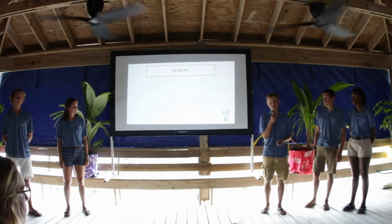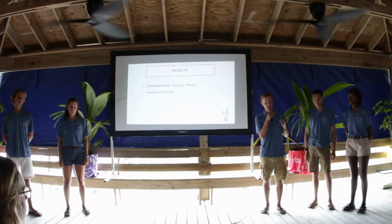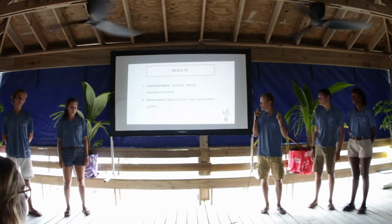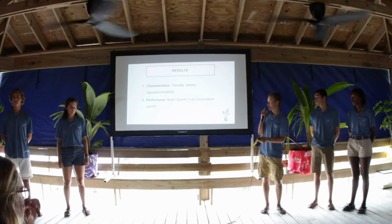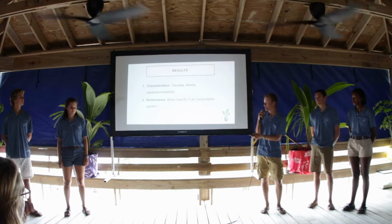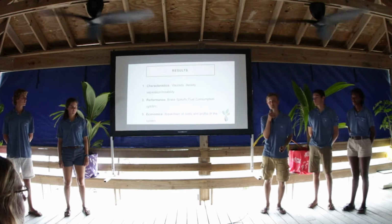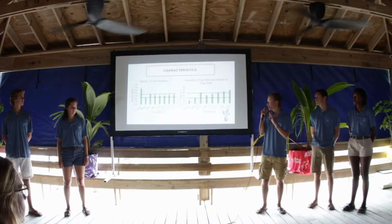And so for our results, we were looking for three main results. We were looking for our characteristics in terms of viscosity, density, and how well our fuel blends stayed mixed up after we mixed them up. We were looking for performance data in terms of brake-specific fuel consumption, a way we measure the efficiency of our fuel. We calculated how many grams of fuel would be able to generate 1 kilowatt hour of energy using our concrete mixer. And we were looking for economics of our system. We were looking to see if our system was cost efficient and saved us money as opposed to costing us more money. And so here are our charts for characteristics.